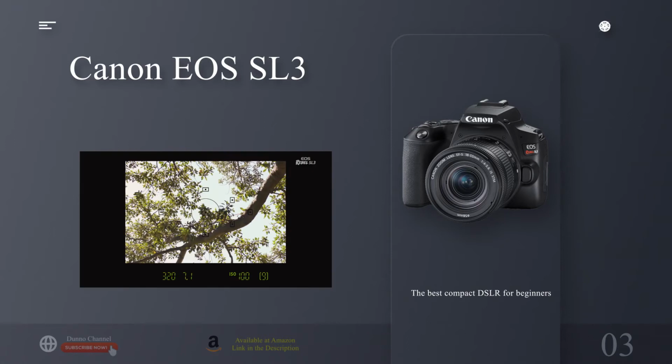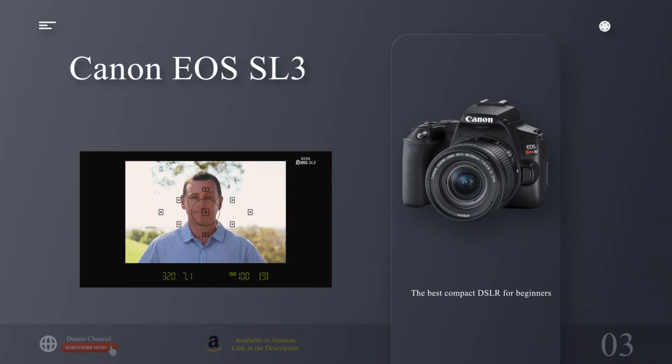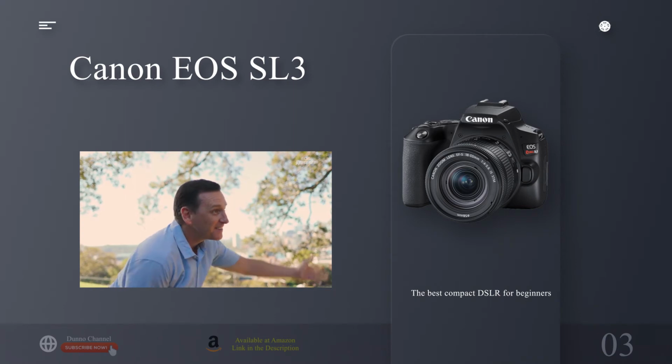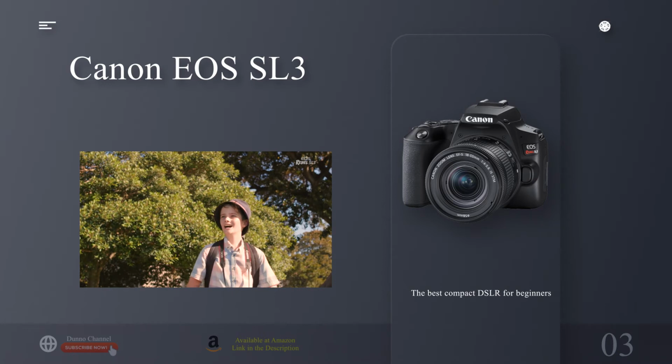The Rebel SL3 is basically the DSLR version of the mirrorless Canon EOS M50. We'd suggest considering the mirrorless camera if a compact body is important, but if you want both reasonably compact and the great battery life, the SL3 isn't a bad buy.